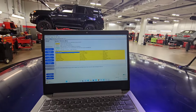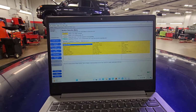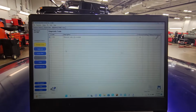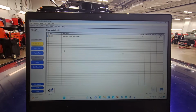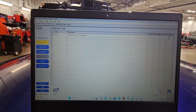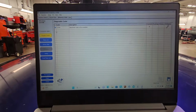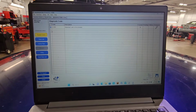So I'm just gonna plug my scanner in. This is my personal laptop. Any personal scanner or good diagnostic tool will be able to look up the DTC. So we have DTC C1391, abnormal leak in accumulator. What is that? So that's pretty much the brake booster or ABS pump, but on these Prius it's a little bit different. In a little bit I'll show you guys exactly where it's located, and I'll be sure to drop another video on how to remove it.